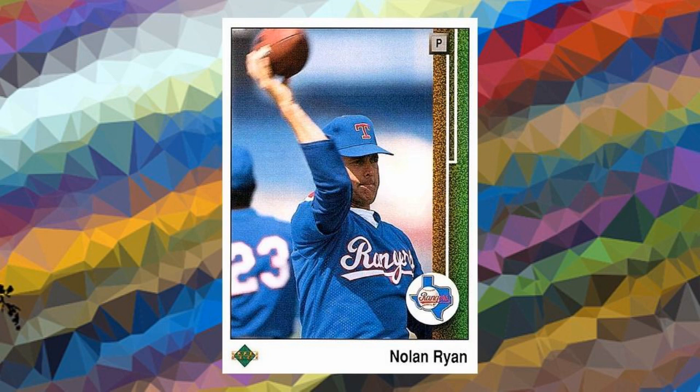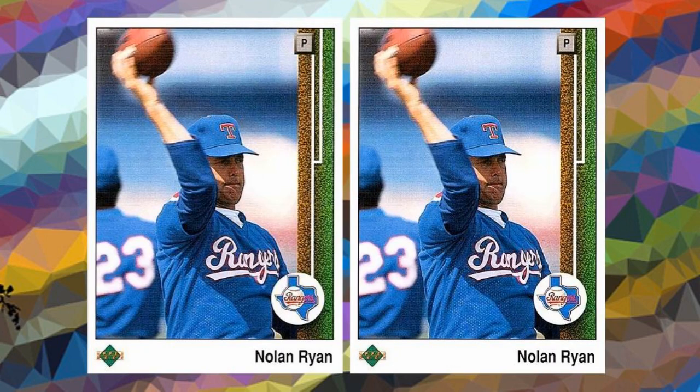He spent the next couple of decades as the game's preeminent flamethrower, first for the California Angels and then for the Houston Astros. By the time the Ryan Express chugged into Arlington to begin the 1989 season with the Texas Rangers, he was the all-time strikeout leader and had 5 no-hitters to his name, which was a record or something. Even with all that, some still questioned his resume. Was he all flash and no substance?